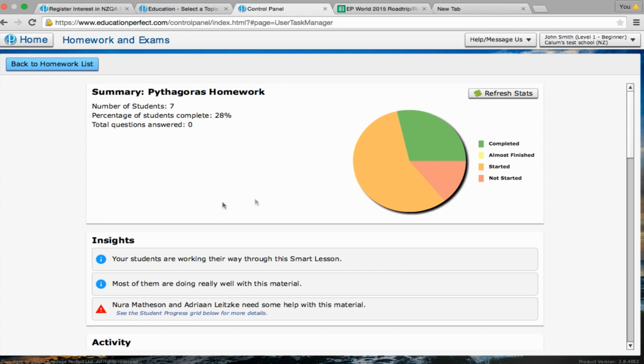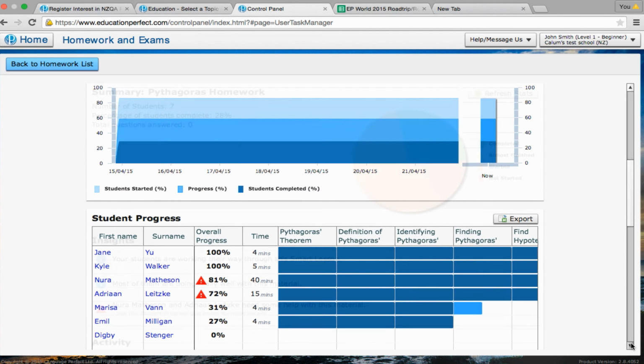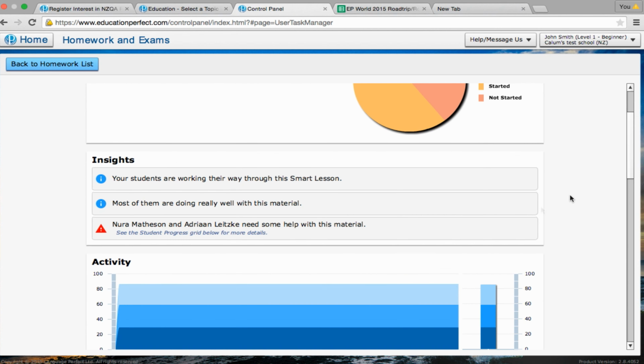Nice and easy. Below this, we provide teachers with 3 pieces of information that they can do something with right now, because there's a lot of data there. Every 5 seconds we update the screen with some insights that, if you're in the classroom right then, you can actually use to talk to students and to help people. So it says here, your students are working their way through it, most of them are doing well. Nura and Adriana need some help with the material. The system says half the students have just finished this section and the other half have got stuck here. These 4 students are stuck on the first section of Pythagoras, and that gives you information you can use right then and there.